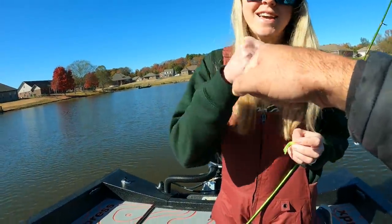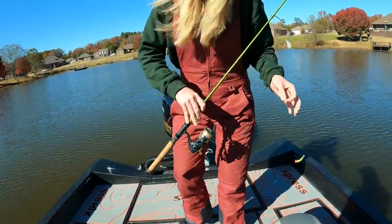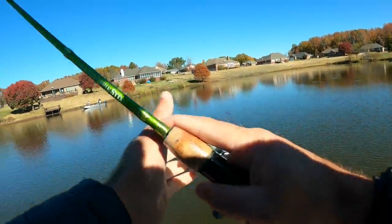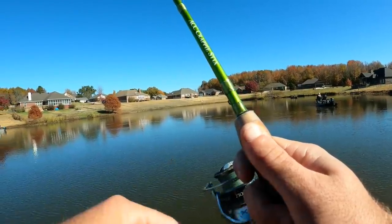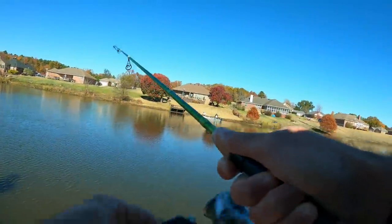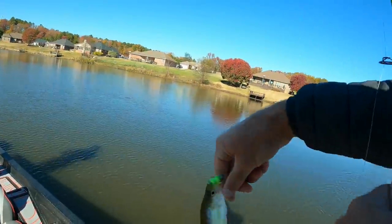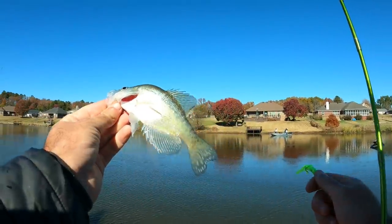Hey, nice. First cast. Hopefully, that's not a bad sign. Hopefully not. I caught my first cast. There's a little fish. Dang. That was my second cast, but definitely not the same result that Jay had on her first one. Tiny little guy, but he's cute though.